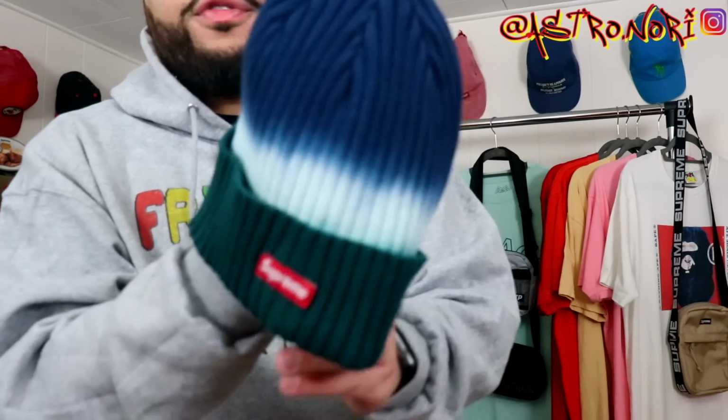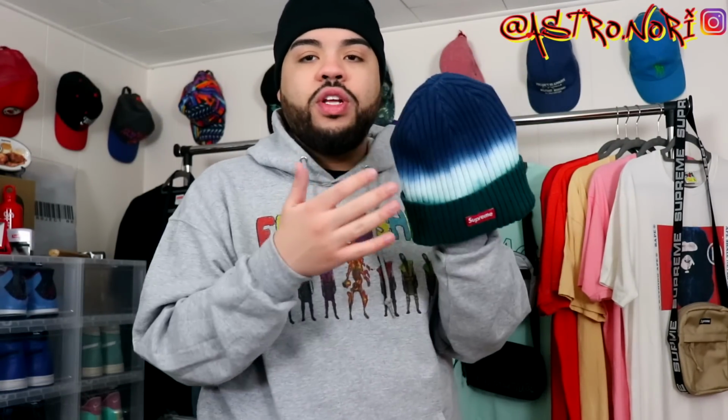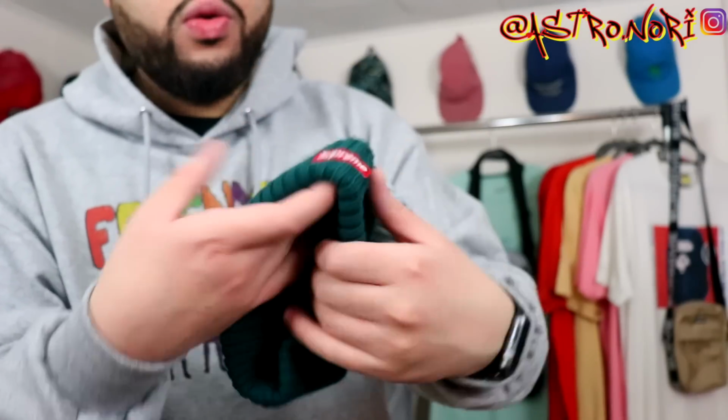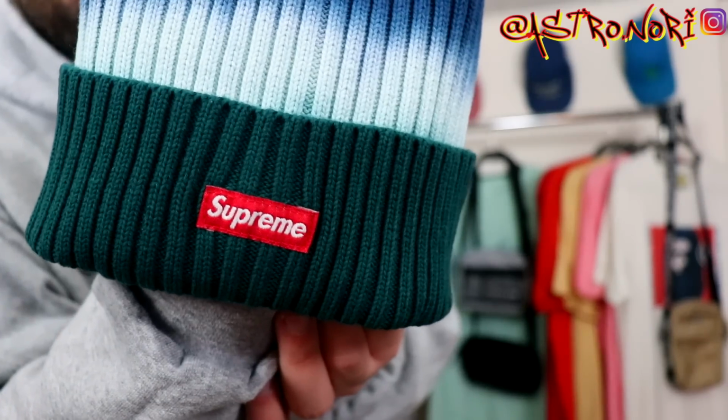This is probably one of my favorite beanies from the lookbook. This is crazy, bruh. And something that I noticed is that every beanie has like its own little flair to it. Like the tie-dye on this beanie won't be the same that you'll see on another one. It's like the same concept, but it won't end up being the same because it is tie-dye, you feel me? But we got that Supreme BOGO on the front right there.